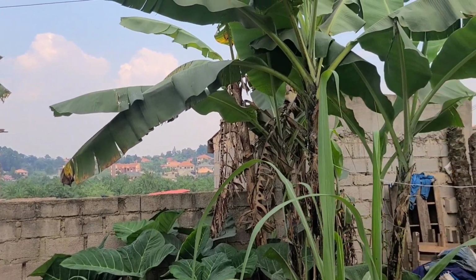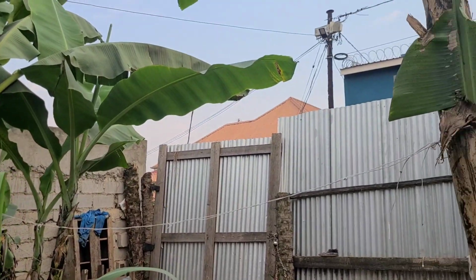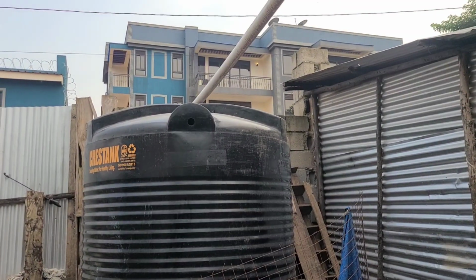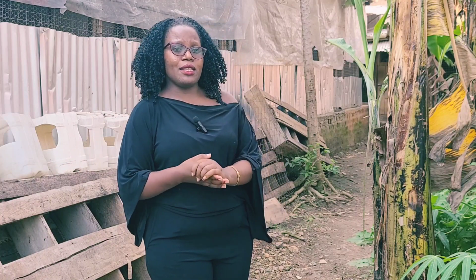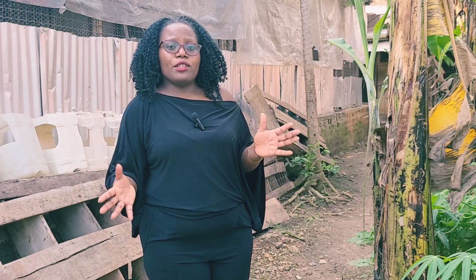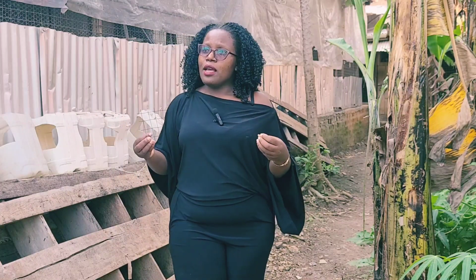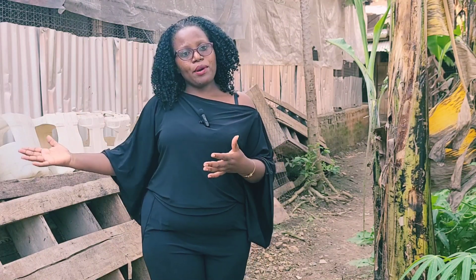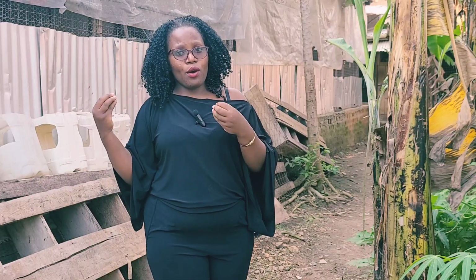So if you're hesitating to begin poultry farming, maybe you have some space around you, maybe in your backyard, and you have been hesitant that maybe the chickens are going to smell for people, that maybe the chickens are going to make noise. So today I want to encourage someone as I take you around, because this place is just the neighbor to my home. When we were constructing our home, we left this piece of land, just 50 by 100 feet.